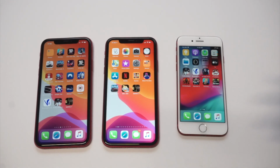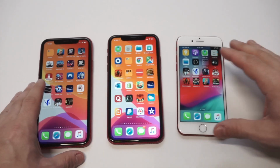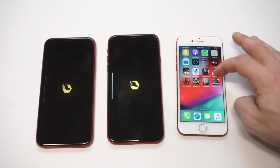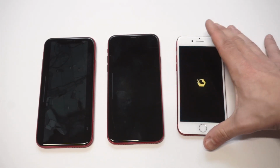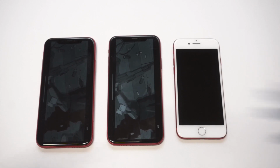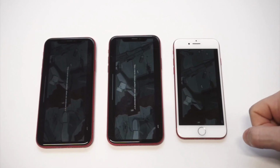Now, I wanted to do some gameplay on each one of these phones, and it's going to be this game called Sierra 7. This game is ridiculous. It's awesome. Kind of a game that just came out of nowhere. Definitely recommend checking it out, but I thought it would be a cool one to throw up on each one of these phones and get some gameplay going.